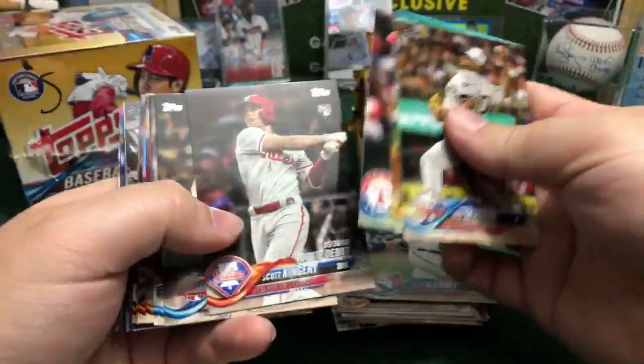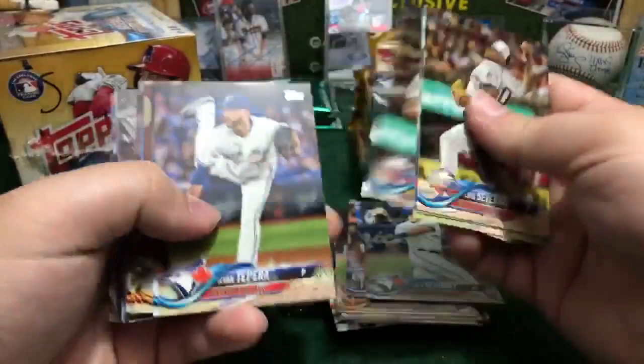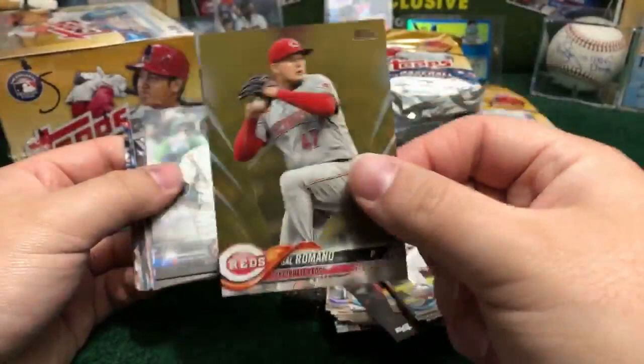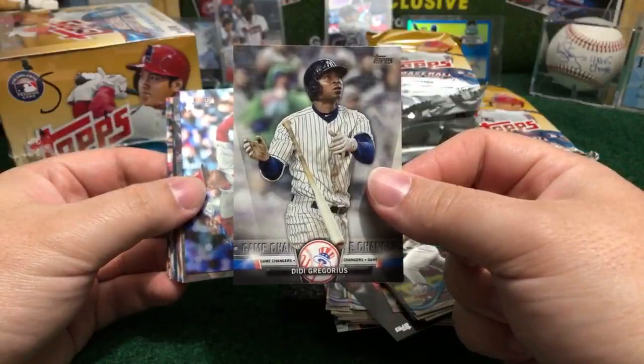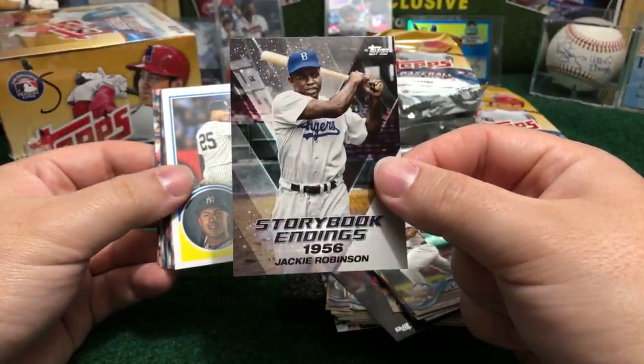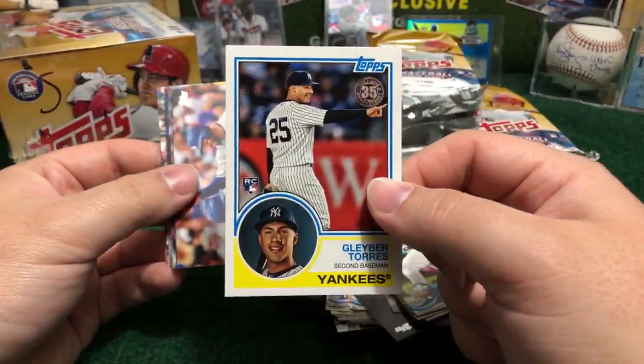Kingery, debut for the Phillies. Evan Longoria. Sal Romano, gold parallel for the Cincinnati Reds out of 2018. Didi Gregorius, rookie game changers, parallel. Jordan Hicks, rainbow foil, rookie, St. Louis. Storybook endings, 1956, Jackie Robinson with the Dodgers. Nice Gleyber Torres, 1983 for the Yanks.